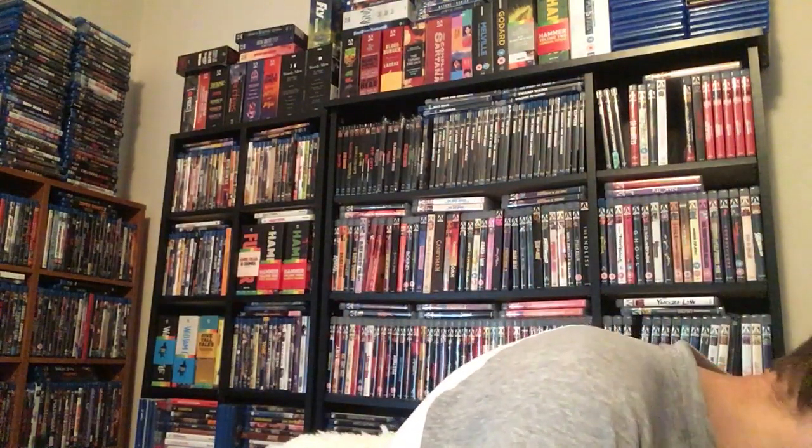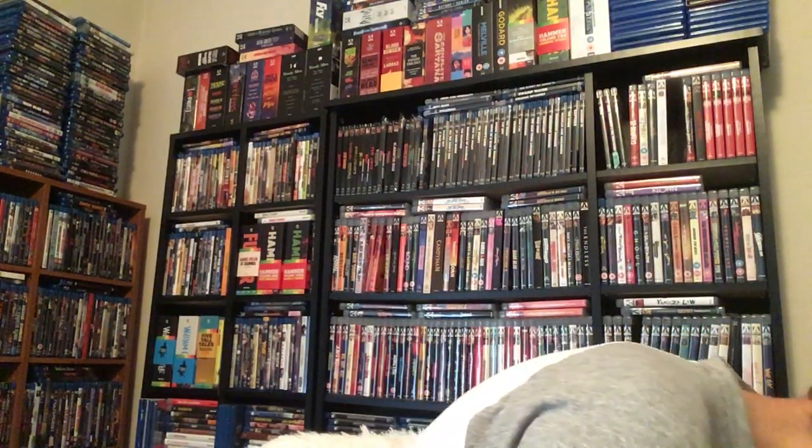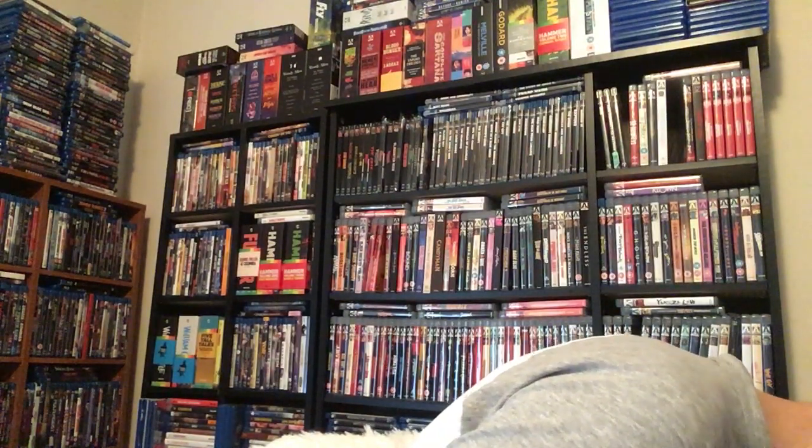Hopefully I combined my pawn shop ones in with the video game store, because this is full of Blu-rays and DVDs. Let's see if I can find the pawn shop ones first, because the video game store haul is massive. Okay, so these are all the video game store so far. Huh. Well, we have a predicament now, don't we? Because I don't know where the pawn shop ones are. They might have to wait until next week's video. I don't know where I would have put them.